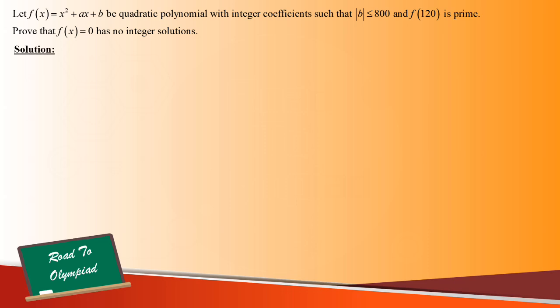To solve this problem, we start by assuming to the contrary that the equation f(x) = 0 has integer solutions, say R1. Then we can factorize f(x) as (x − R1)(x − R2), where R2 is the other solution of the equation. By using Vieta's theorems, or by expanding the brackets, we can deduce that −R1 − R2 is equal to a. And since both R1 and a are integers, it follows that R2 must be an integer as well.